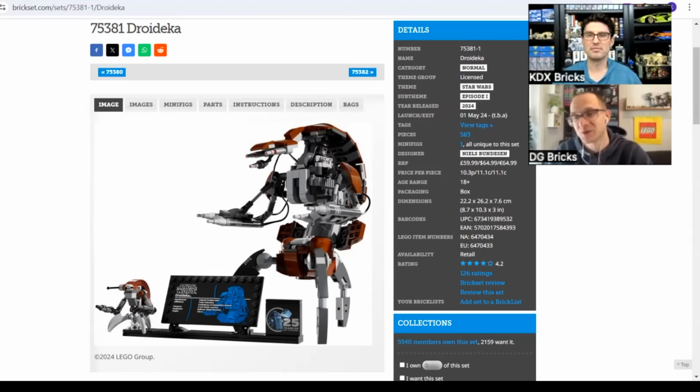I'm also a little skeptical this will retire, having been launched just midway through 2024. That would give it about a 20-month shelf life. A little short to me. Do you think there's any chance that a lot of people would want two of this set because it does fold up, so you'd want one open and one closed?